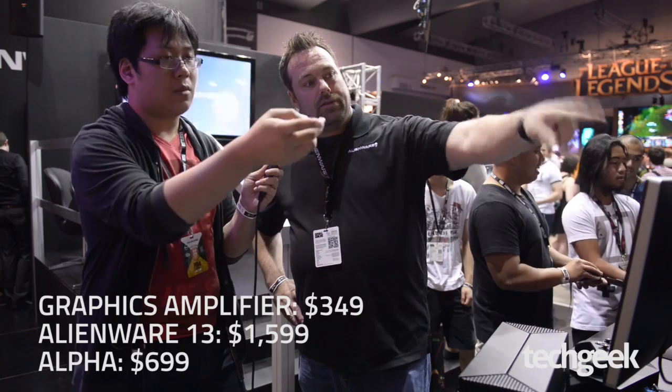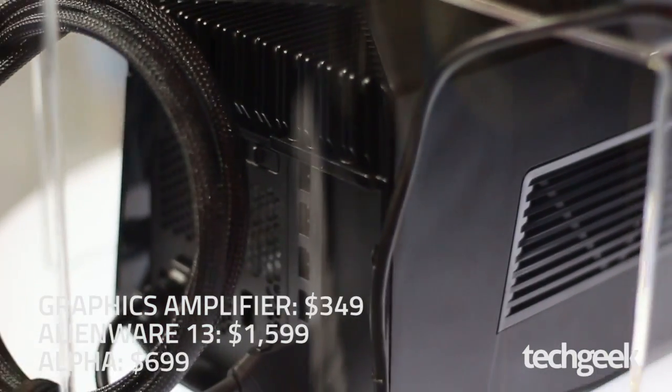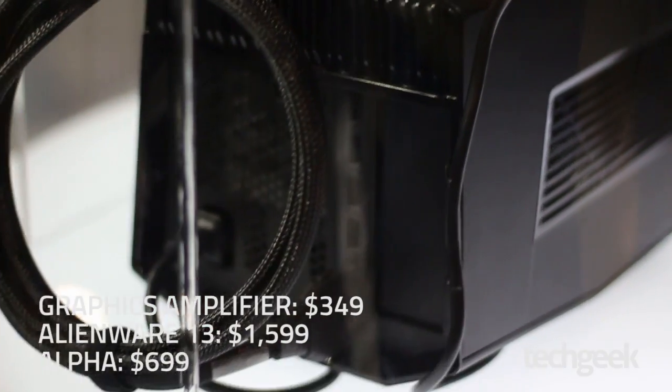This is $349, available today at JB Hi-Fi, and ships at the end of the month. That is $349 as well. And that's called the Amplifier? This is $699, and this does not come with a graphics card. You put in whatever graphics card you want, and it supports NVIDIA or AMD.